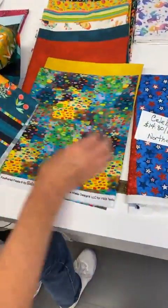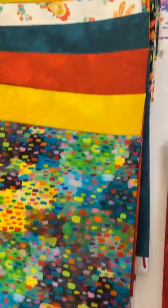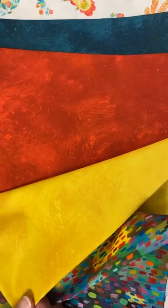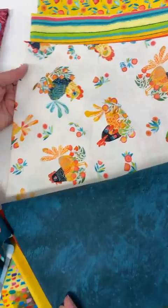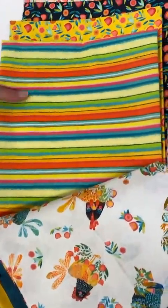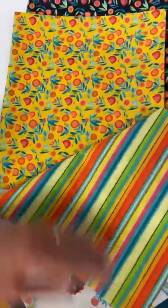And then all the fabrics that go with it. So the multicolor that goes with all of those chickens, and then the kind of yellow, well, an orangey yellow, and a more orangey red, and a teal. And then you've got the all over chickens on a creamy white background, and a stripe, because no collection is complete without a beautiful stripe.